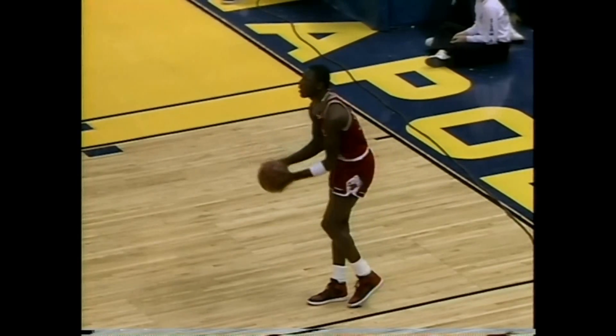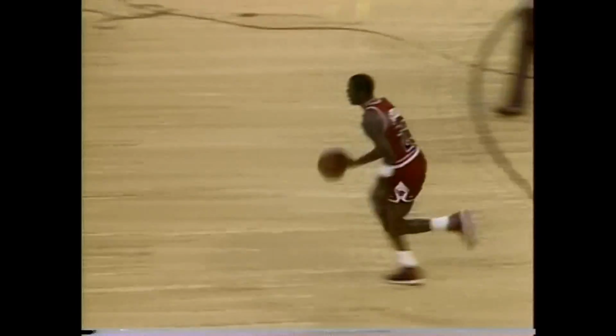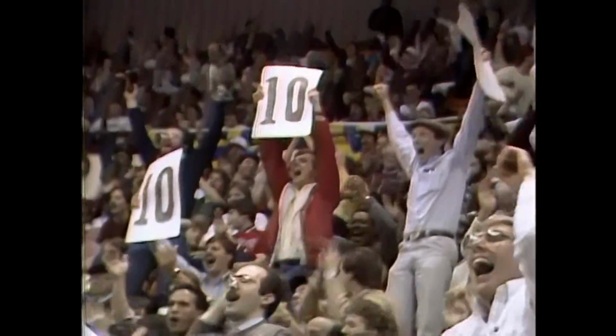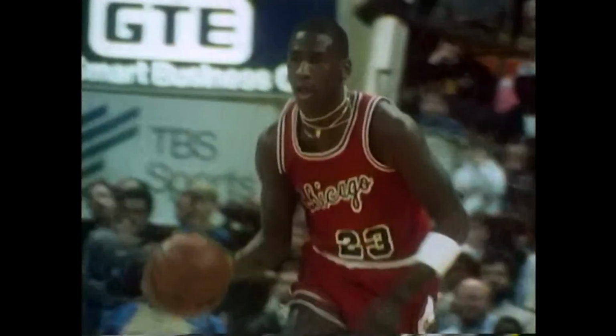Last effort of this semifinal round. Now here's Michael Jordan of the Chicago Bulls. Here he goes. Oh, spectacular. That was a great one. Michael Jordan, that's a beauty. That's a 10 to me.